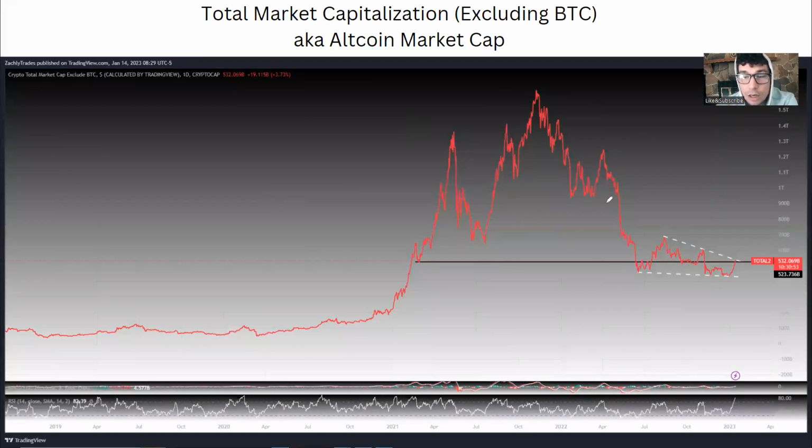There are two main things that we're watching, right? We have this potential bottom over here that we're looking at as a main support level. We're currently fighting that as resistance, but we also have this bullish pattern here known as a falling wedge. If you break out, it would take the total crypto market cap excluding Bitcoin up to around 700 billion. We're at about 532 right now, so that's a really big move. It's going to be interesting to see: do we get rejected at this trend line and this resistance level right here and head back down lower, or are we going to get the breakout?